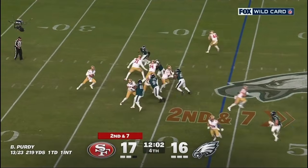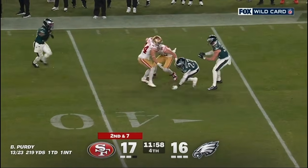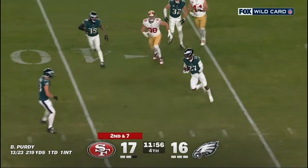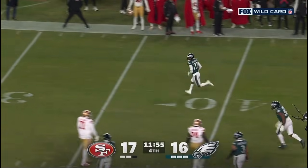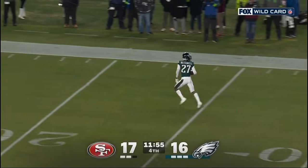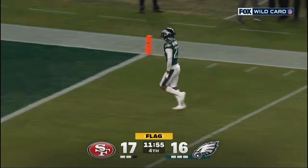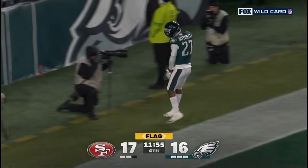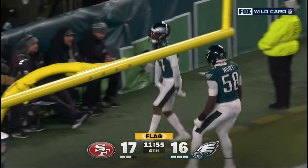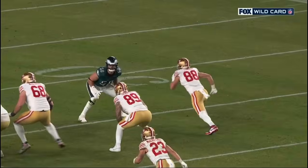Purdy with time. Floats one deep. It is intercepted. It's Quinyon Mitchell, number 2. Up and running is Mitchell. And now he's still going. Mitchell's going to take it all the way just in case. There is a penalty flag down. I think Mitchell was touched, but he's going to go all the way because there was, why not? It is going to be, no, that's not a flag. That's actually a piece of paper.